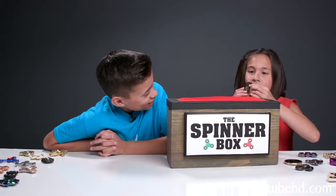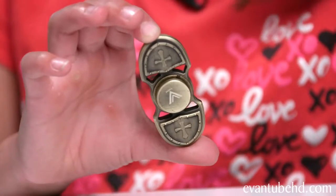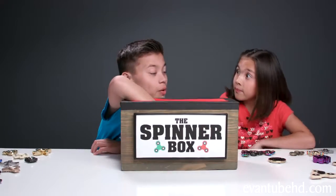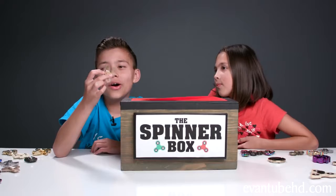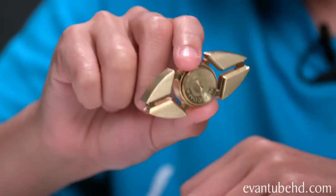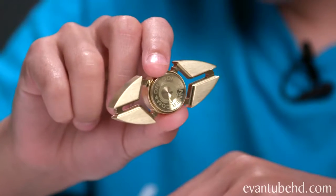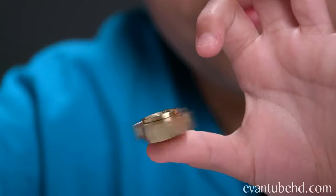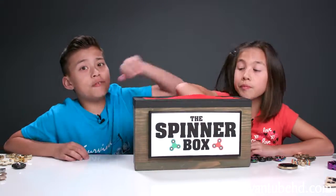Oh, it's rusty. Like, is it a sword? It's like shields. This one spins pretty good. Okay, here's the final one. Whoa! So this one is a 2-sided gold one, which looked cool, and it has some spaceship looking things on the side. Spin it. Ooh. Okay, I guess that's gonna do it for the box.